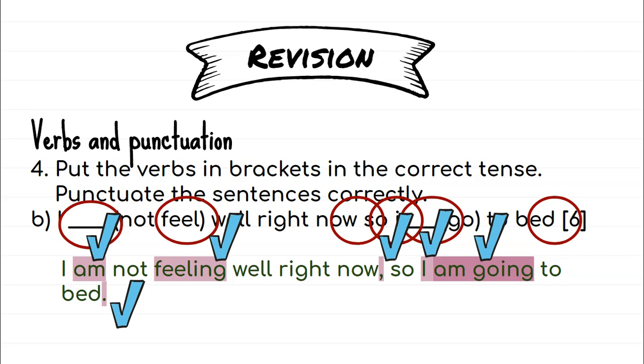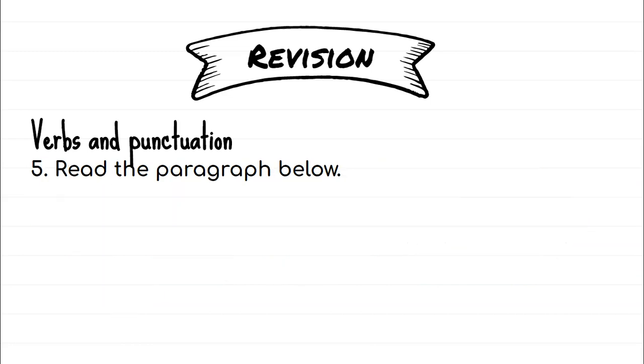So quickly, let's check 6 marks. A mark for "am", a mark for "feeling" spelled correctly, a mark for putting a comma to split up those 2 parts, a mark for saying I, a mark for changing "go" into the form "am going", and another mark for the full stop. Good.